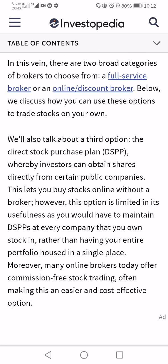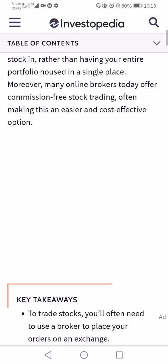We will also talk about a third option, the direct stock purchase plan, DSPP, whereby an investor can obtain shares directly from certain public companies. This lets you buy stocks online without a broker. However, this option is limited in its usefulness, as you would have to maintain a DSPP at every company that you own stock in, rather than having your entire portfolio housed in a single place. Moreover, many online brokers today offer commission-free stock trading, often making this an easier and cost-effective option.